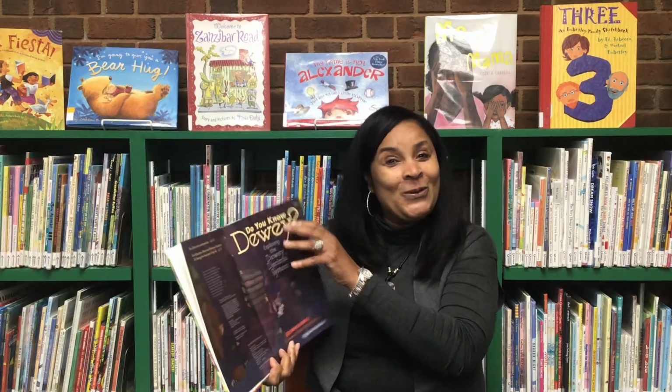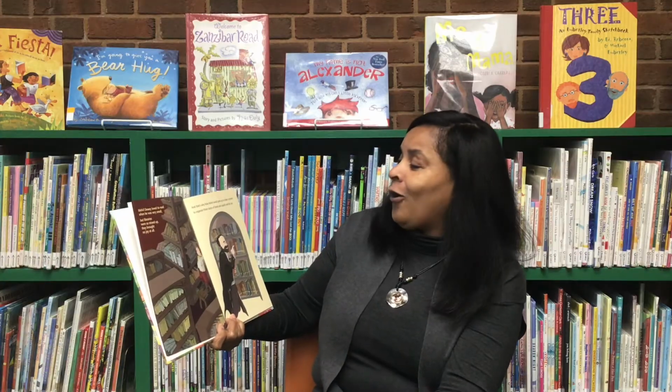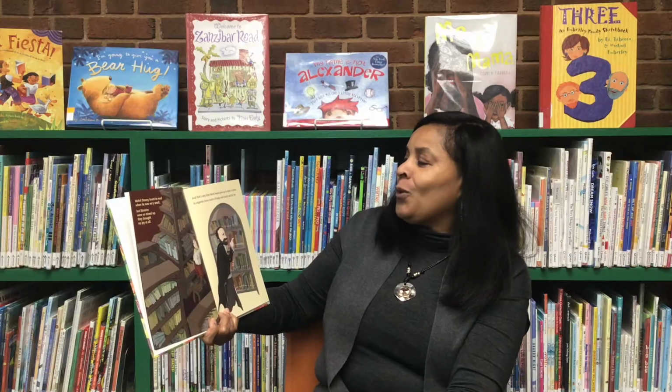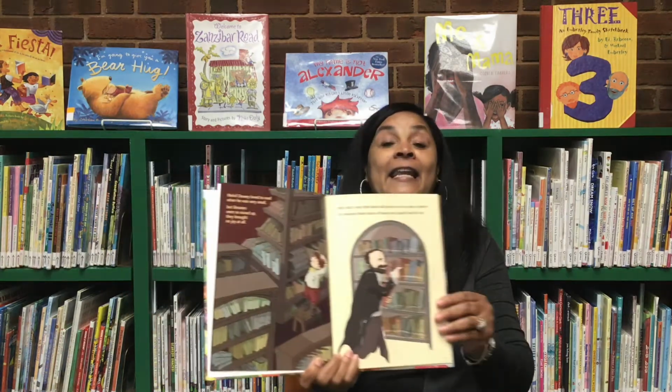Do you know Dewey? Neville Dewey loved to read when he was very small, but libraries were so mixed up, they brought no joy at all. And that's why little Neville would grow up to make a system to organize those stacks of books and classify and list them.